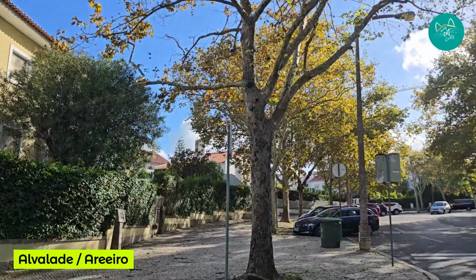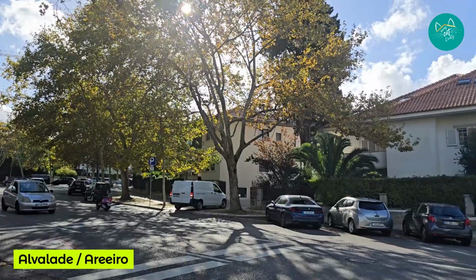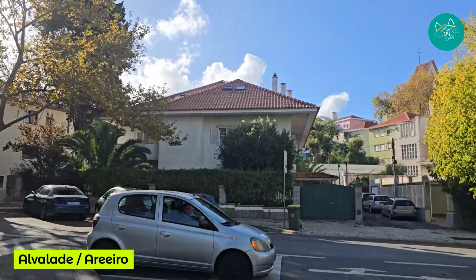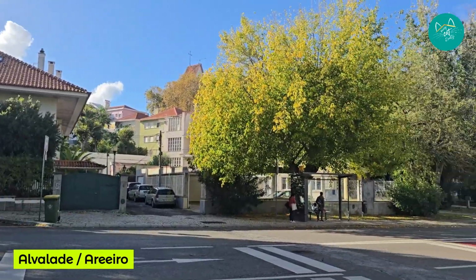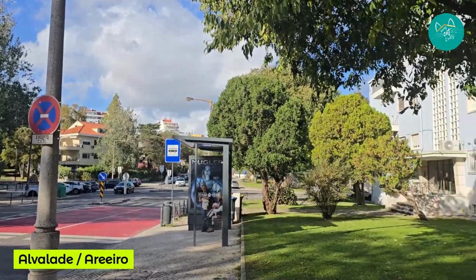So in this area, you have a bit of everything, and you even have some areas that have villas, although they are just like 1 or 2 blocks. And it's really, really a great area to live in. When I come to Lisbon, my family owns a building in the Roma area, which is just on the outer edge of Alvalade. And it really is great.